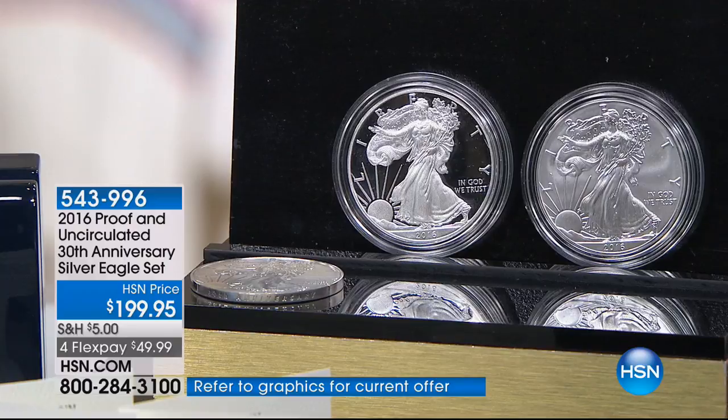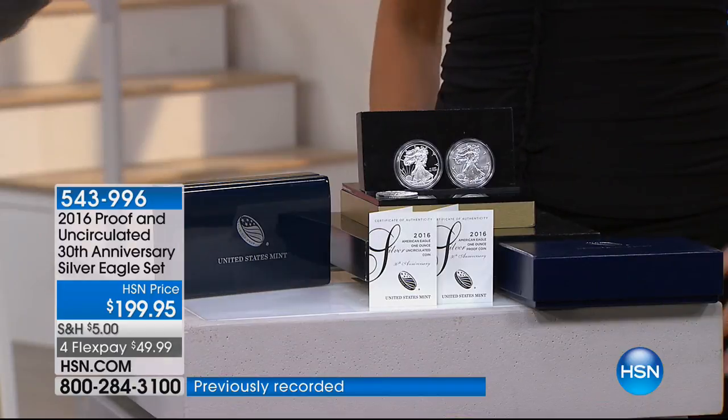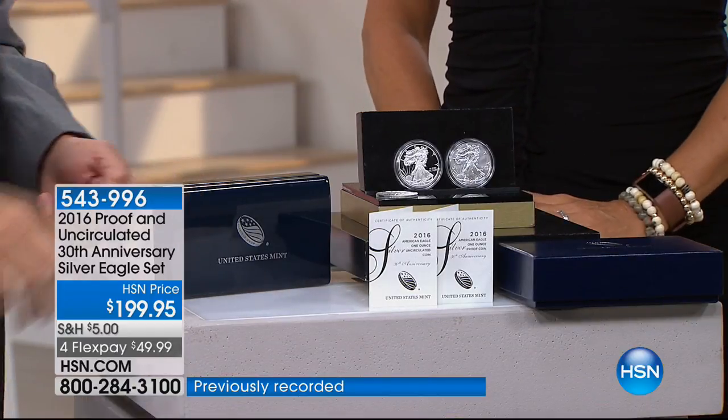I have the coins. This is the 30th anniversary set that the United States Mint never did. They should have, but they never did. I've already sold 16 of these, and we just started presenting it. We have 257 left. This will sell out. We're going to spend about 6 or 8 minutes here. I will sell every one of these.